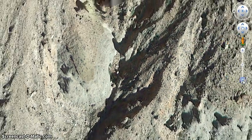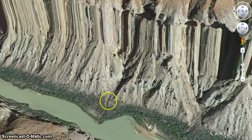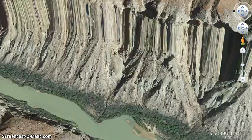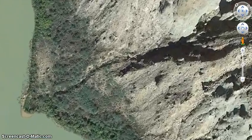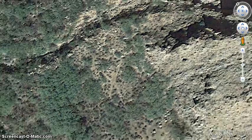If we zoom out, we'll see the general area in relation to the Colorado River. It's directly up this ravine. There are some other anomalies along the river. Here we see a pointed star shape, which is a gathering place. And these trails would lead up from the river to the cave entrance. And they also lead down toward Nankoweap Canyon, which would show this area.